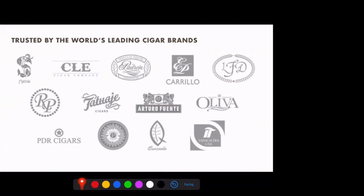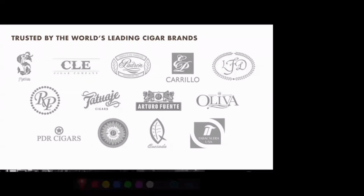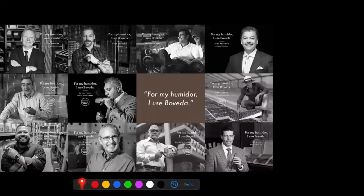So whenever I do a masterclass, I get a message saying, but we also are a partner of Boveda. Why are we not on that slide? It's like, yeah, because these guys are buying a little bit more Boveda than you do. Well, buy more and you'll be on that slide. Very simple equation. Here they are again.